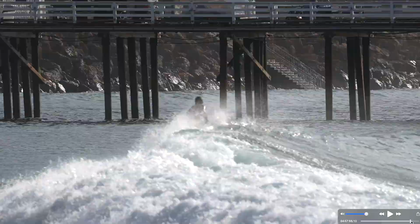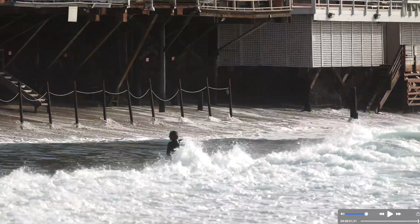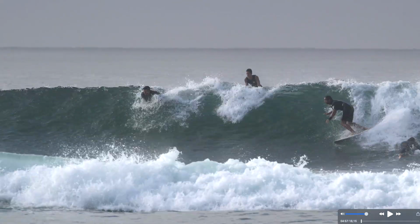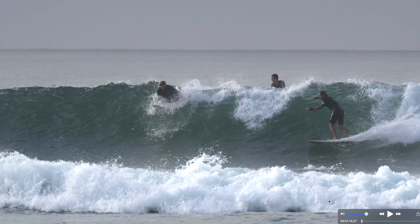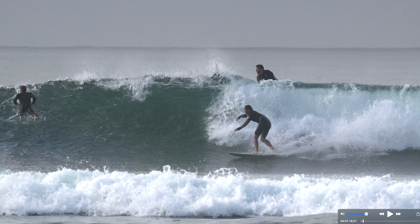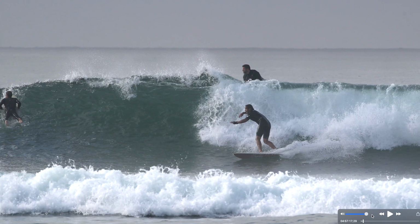And you can see this guy made the absolute most out of this wave. I mean, he rode it all the way to the inside. So how did he extend the life of this wave? Right away. Look at this guy's chandelier. Outside of that, he stays down here. He's going to get way behind this wave and he might not be able to catch up.